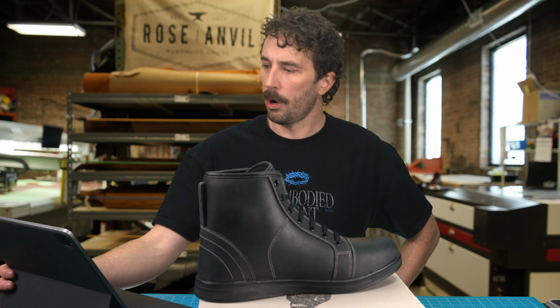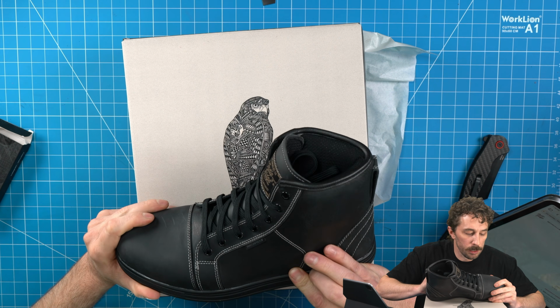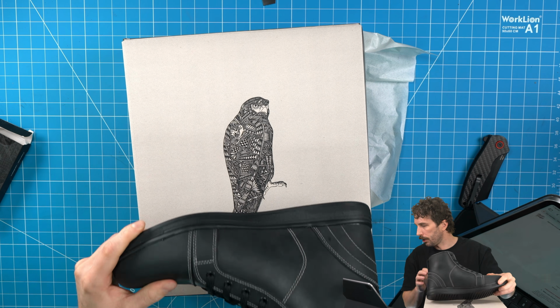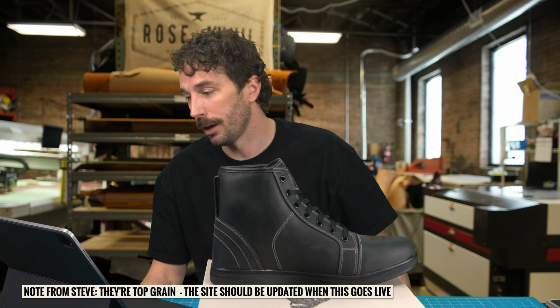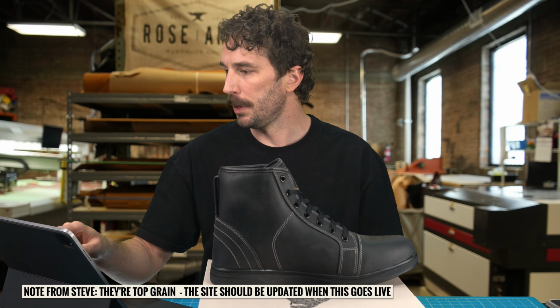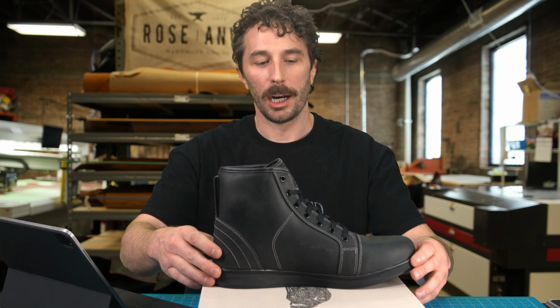Product specs: waterproof, 100% full grain leather, which maybe it is, but that looks like it's slightly been sanded. I'll check with Steve and see if that's actually full grain, because I think probably 95% of brands get that wrong. They all get it wrong. Yeah, I'd like to see a product description, a positioning statement for these. So that's a good piece of feedback for Steve: you gotta tell the people what they're actually buying.